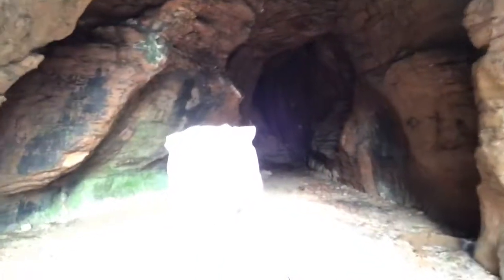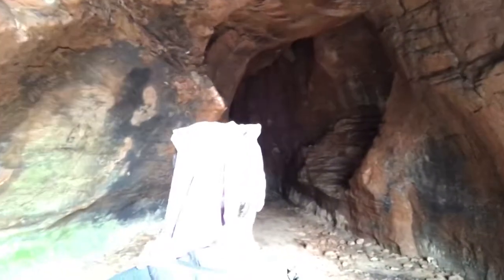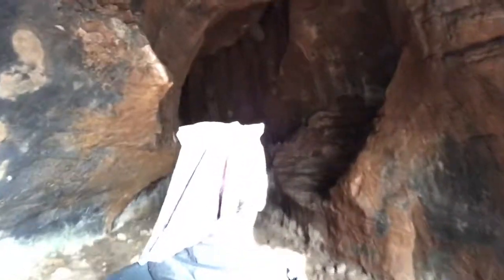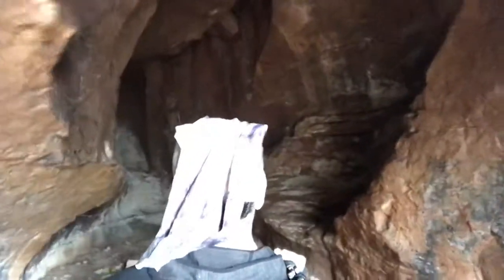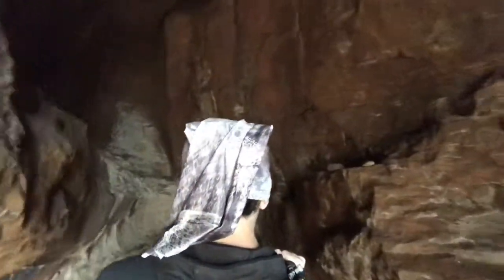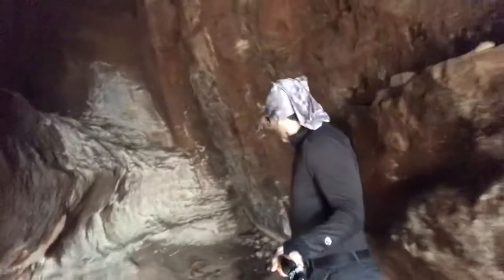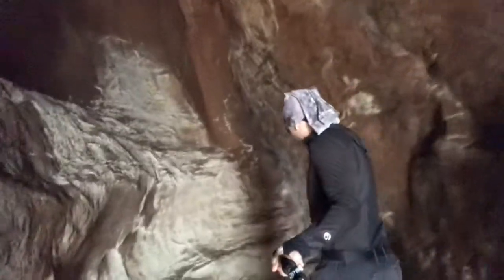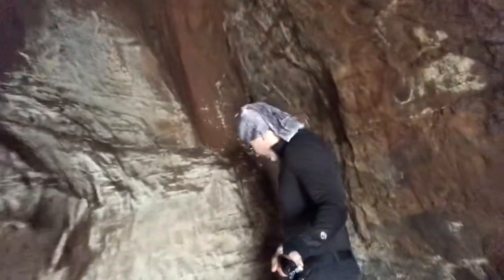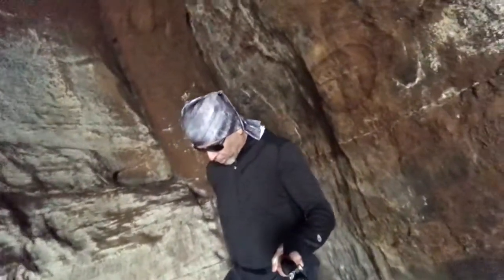This cave probably goes almost 80 or so feet back, and it's really big, and it's fairly dry actually, to be honest with you. I mean, I go all the way to the very back of this. Hope I don't wake a Sasquatch up back here. That'd be terrible.